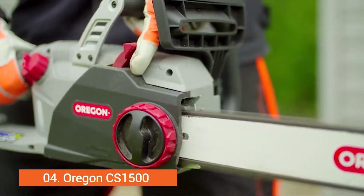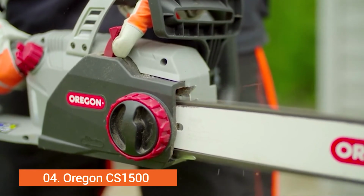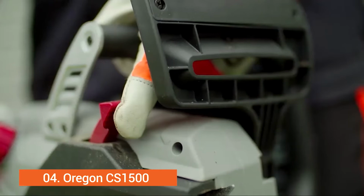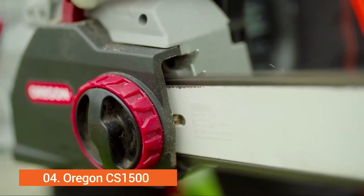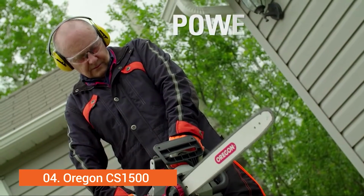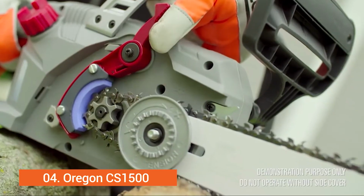The CS1500 is the only self-sharpening corded electric chainsaw on the market. Don't worry if you touch a stone on the ground while cutting. With a simple pull of the red Power Sharp lever, you'll take your chain from dull to sharp in as little as 3 seconds. Oregon's patented Power Sharp technology means you'll never cut with a dull chain again.